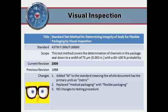Great. Thanks, Katie. Okay, our last category is the visual inspection, and the standard is ASTM F1886/F1886M. Current revision is 2009, previous revision is 1998. They added M to signify that the primary units are in metric. They replaced medical packaging with flexible packaging, and there are no changes to the testing procedure.